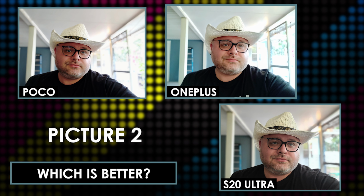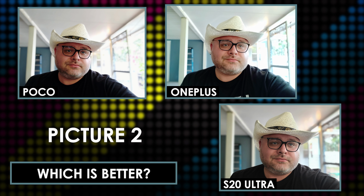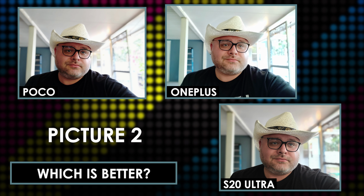Now let's go ahead and move on to the Samsung Galaxy S20 Ultra. And if you can see, like I'm seeing, it does a good job of removing the reflection of the light coming in from the sky through the door, which you can clearly see in the Poco. It looks good in the OnePlus as well. I think it actually removed that reflection the best. I think it's gonna go to the OnePlus 6T. But which one of these photos do you think looks the best?